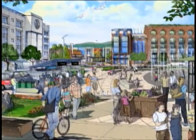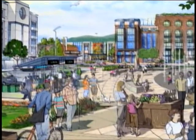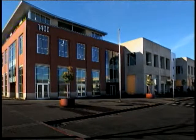Probably one of the deepest elements of sustainability at Sonoma Mountain Village is the fact that you can get everything you need within a 5-minute walk. So if there was nothing else on the project, no solar panels and no gray water and all of those other technologies, that would still be one of the most essential pieces, because if you can get around on foot and by bike really easily, then that makes for a sustainable lifestyle.